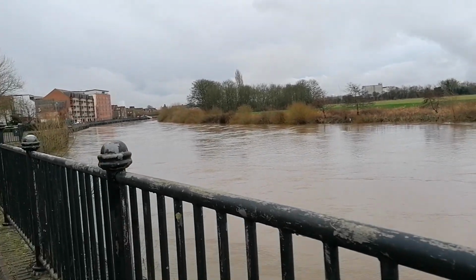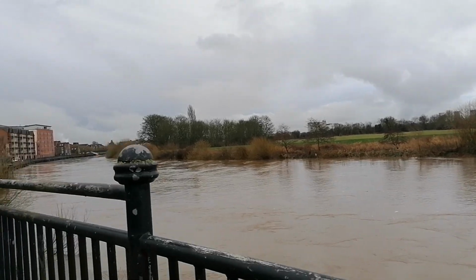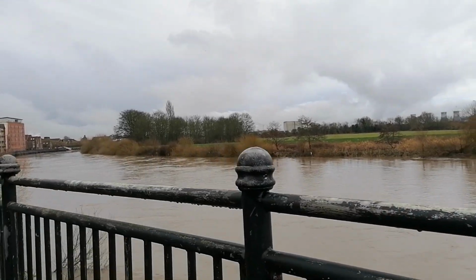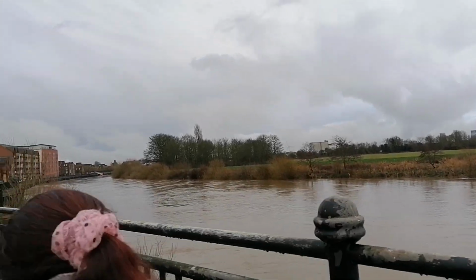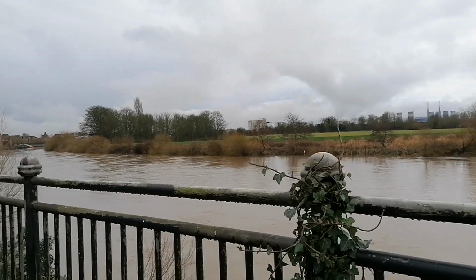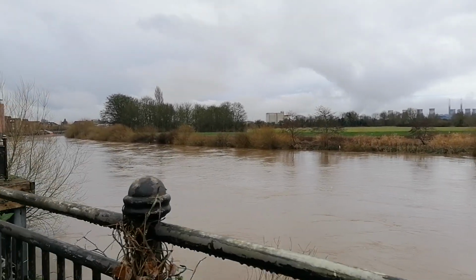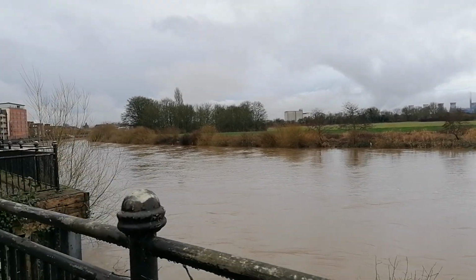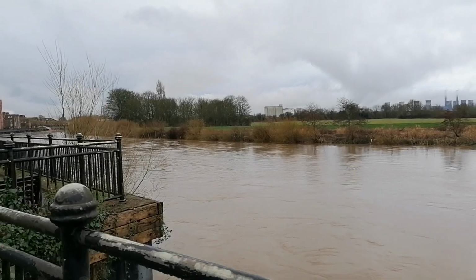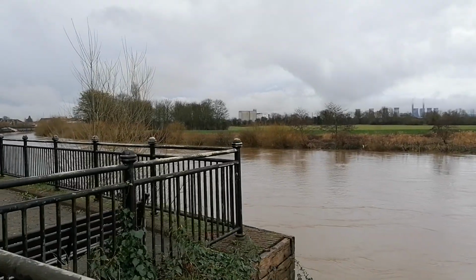So anyway, we just come to take a look at the River Trent, because obviously, having family down here, I was told about the River Trent being up. So I thought we'll pop back, see how far up it is. It's gone down compared to what it was, but you can still see the River Trent is still swollen. And obviously this potential rain we've been having this morning, like I said, it will end up going back over again.